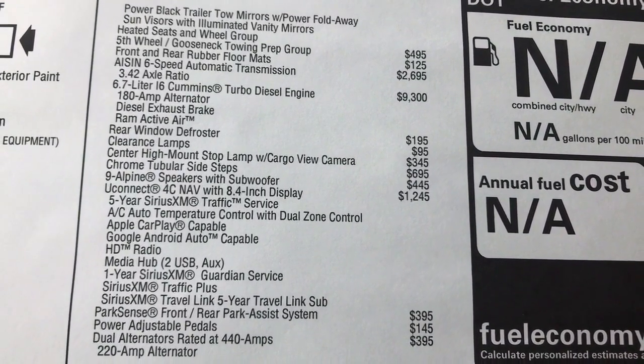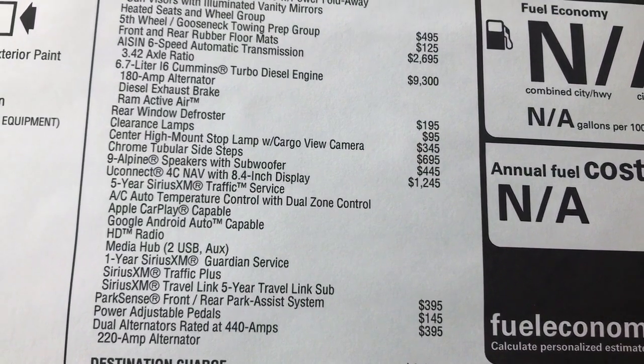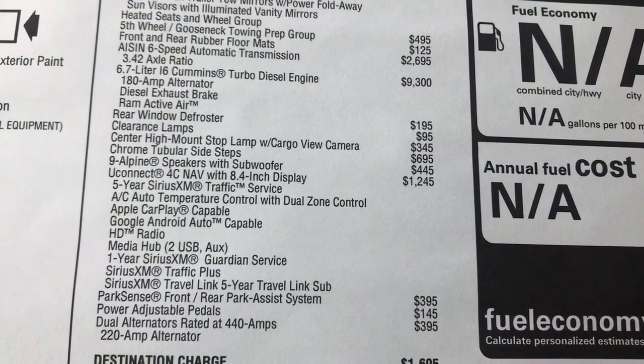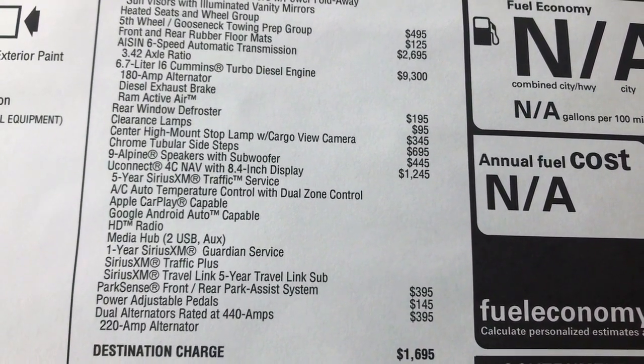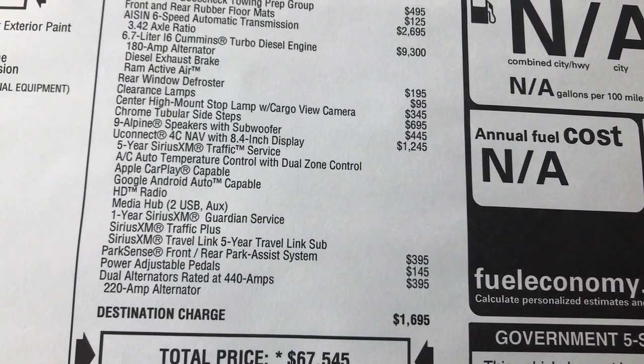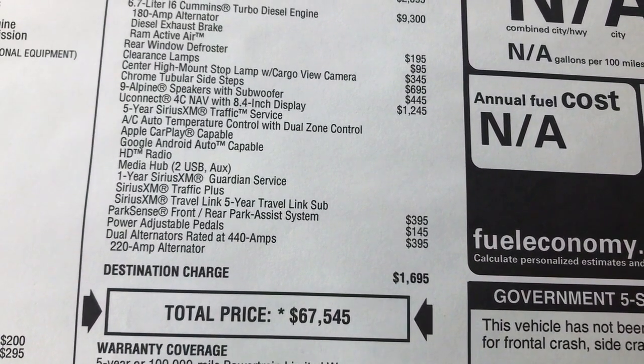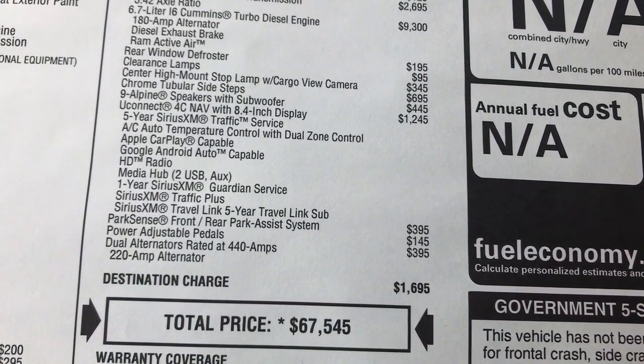This is actually a really good option if you're ordering a truck. Make sure you get that center high mount stop lamp with cargo view camera. That is huge. It works well too. This one has running boards. Has the Alpine, which was $445. Uconnect system with nav, and dual alternators, all that good stuff is added onto this truck.